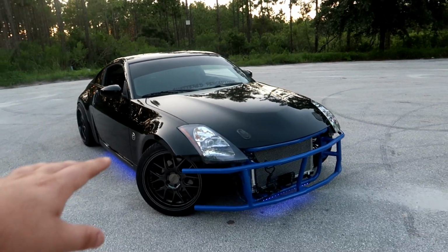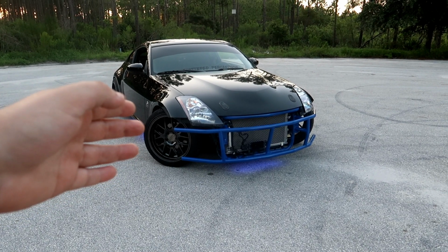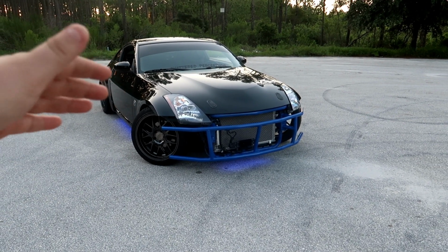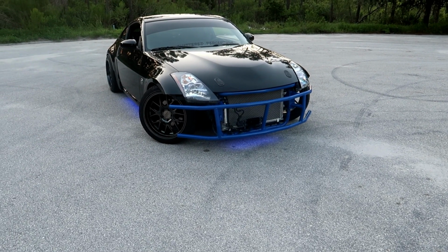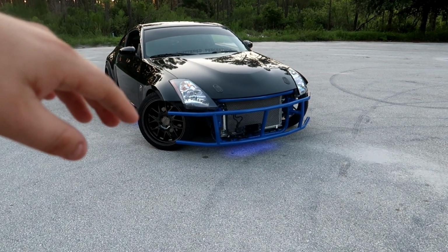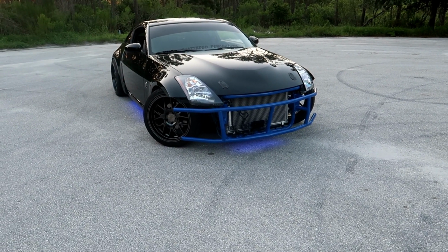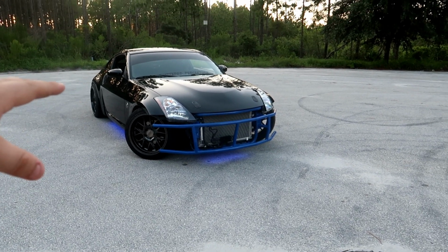I definitely want to do the exact same front end on mine. I just haven't done it yet because once the LS goes in, I'm going to have less clearance, so I don't know where to build the bars right now. So I'm going to wait until the motor goes in. Once the LS goes in and I can see how much room I have, then I'm going to build the tube chassis around it. You definitely want a tube chassis because you want to save the motor.